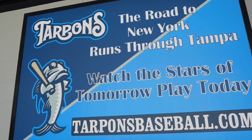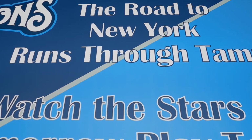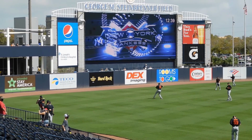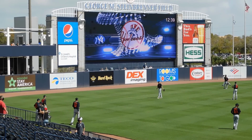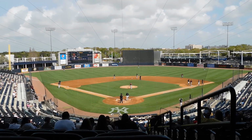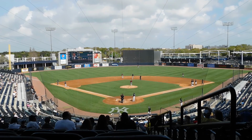In the summer, Steinbrenner Field is home of the Tampa Tarpons, a minor league affiliate of the Yankees that plays in the Low A Southeast Circuit. Famous Yankees who have spent time as a member of the team's Tampa affiliate include Mariano Rivera, Derek Jeter, Aaron Judge, Melky Cabrera, and Gary Sanchez.